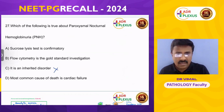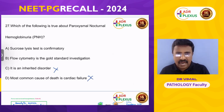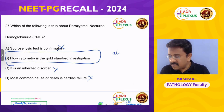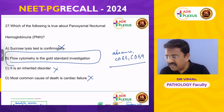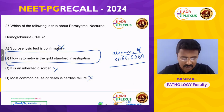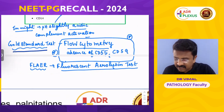PNH is an acquired disorder, and the most common cause of death is not cardiac failure. It is because of thrombosis-related events, and the sucrose lysis test is definitely not confirmatory, and flow cytometry is the gold standard investigation, in which you will be demonstrating the absence of CD55 and CD59. Yes, you remember that CD55 and CD59 you demonstrate by flow cytometry. That is, absence of antigens can be demonstrated by flow cytometry only. So that is actually true about PNH, paroxysmal nocturnal hemoglobinuria. As you can see here, the gold standard test is flow cytometry, absence of CD55 and CD59.